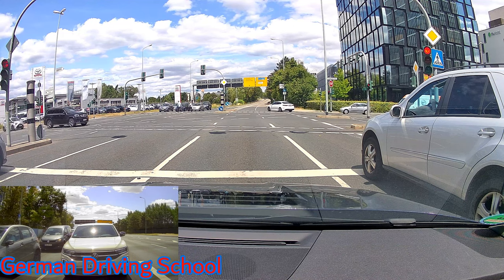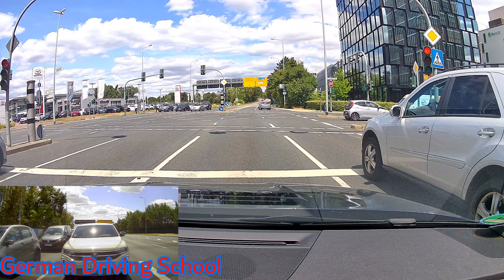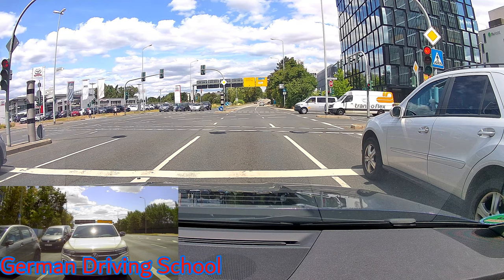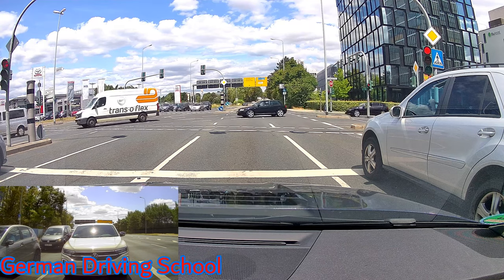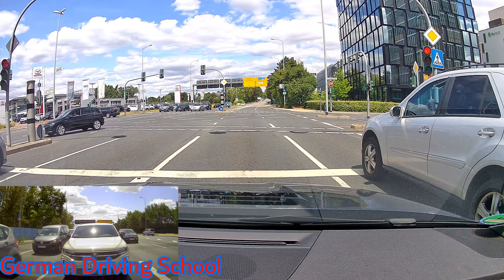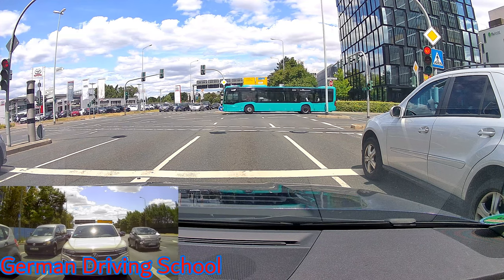What a huge intersection here. Three or four lanes from each side. From the left side, two lanes from oncoming traffic, four lanes from our side, with the right turning lane, actually five lanes. If the traffic light here is switched off, I think everyone is screwed up.